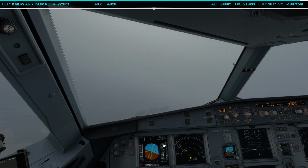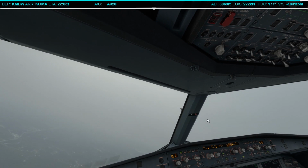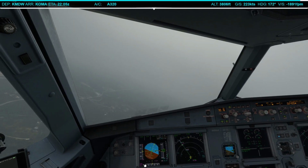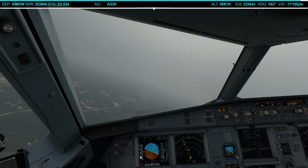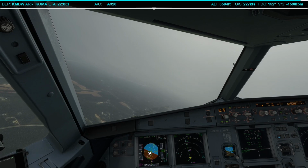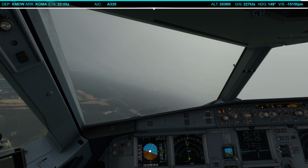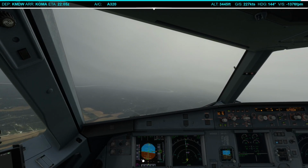Looks like glide slope and localizer are capturing. I'll go ahead and turn on the rest of our lights here. Showing still about 10 miles out as we see some land coming in there. Speed is not rolling back as it should. Continue to watch that.